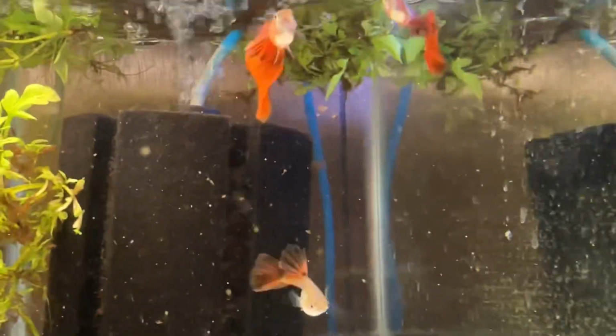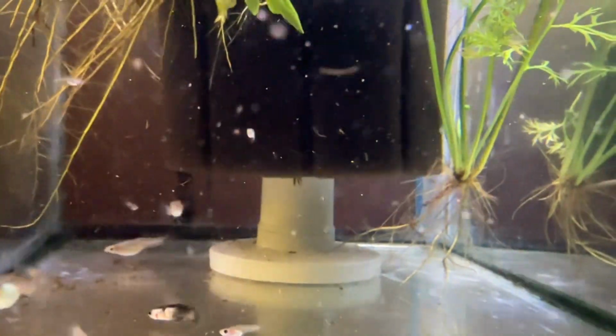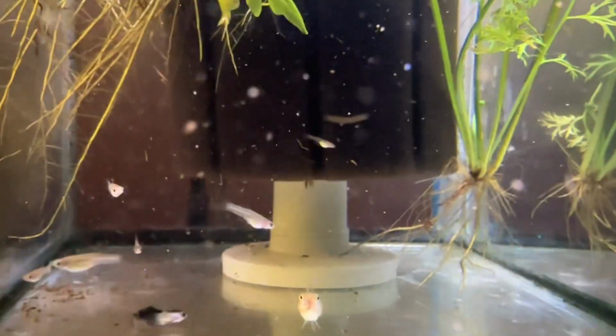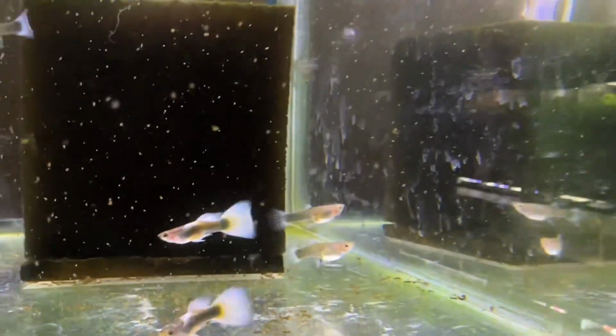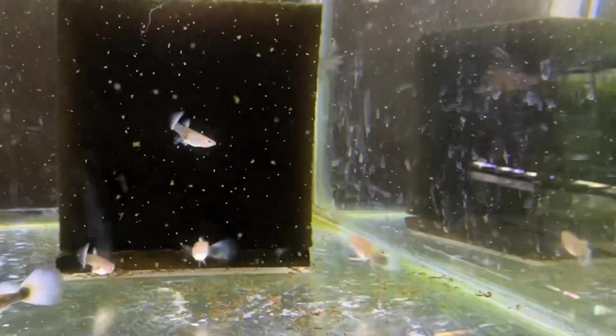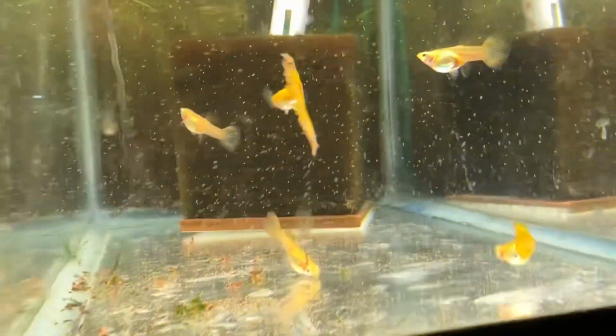And let me move along here. These are some more of the red Moscows. And down here is some black pandas. There's also a few fry in there. And these are the half black pastels. They were all in the last video, but because I didn't feed them the live baby brine shrimp like they're eating now, they really couldn't see them. So let me get, my lights are going out there. Get to the yellows and wrap up the video.